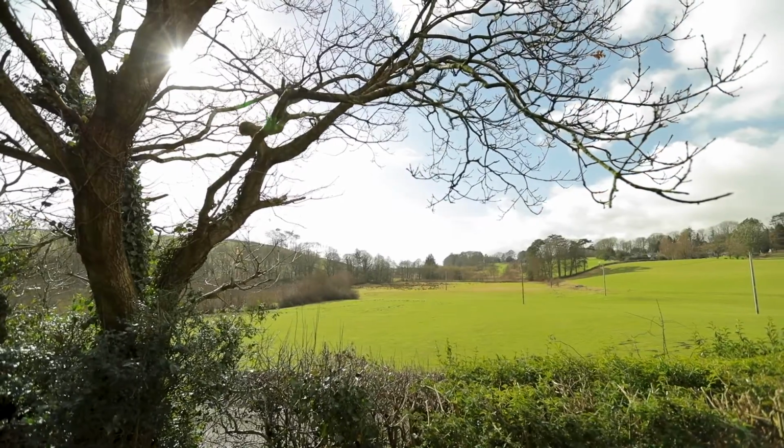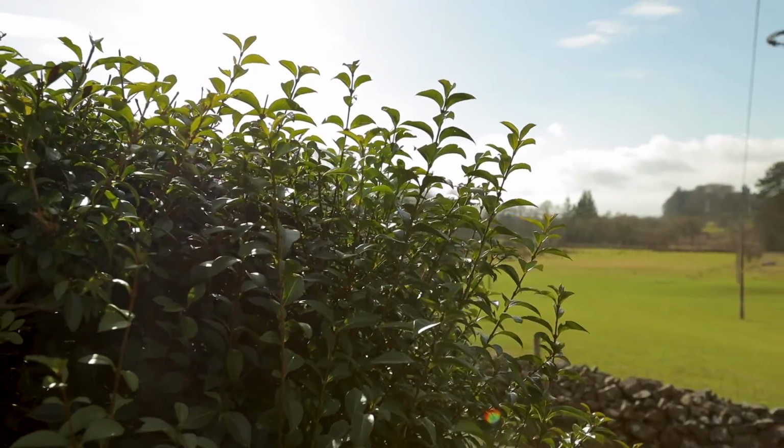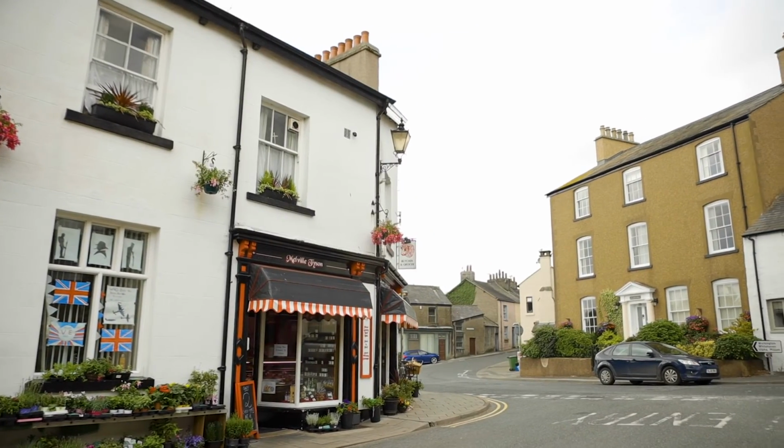So I think all we've got to say with this property is these properties do not hit the market that often. It's got everything you'll need for country living. It's in the heart of the Lake District and it's right on the edge of the beautiful town of Broughton-in-Furness.